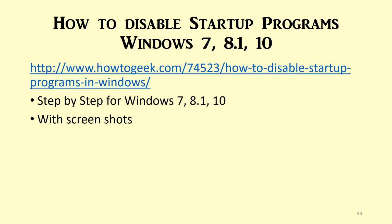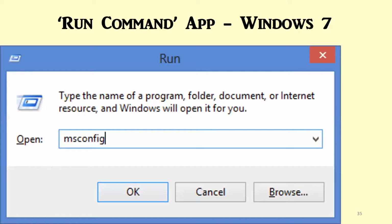How to disable startup? How-To Geek. I like the website. I use it a lot. And How-To Geek is good about going through step by step. This one article covers all 3 operating systems for Windows: Windows 7, 8.1, and 10. If you haven't taken a look at that, that's a good place to go to run the startup cleanup.